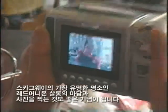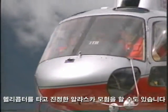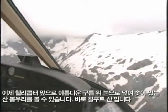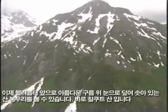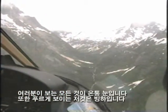Skagway's famous saloon is a sight to behold. But Alaska's City of Fun has much more under its belt. So after a souvenir snapshot with the madam, it's time to take to the skies and live out a true Alaskan adventure. Now, if you look way out in front of us, just beyond those beautiful clouds out there, you might see some mountain peaks sticking up with snow on them. Those are the Chilkat Mountains. Everything that you see that's white or dirty white is snow. And everything out here that you see that has blue color to it is glacial ice.